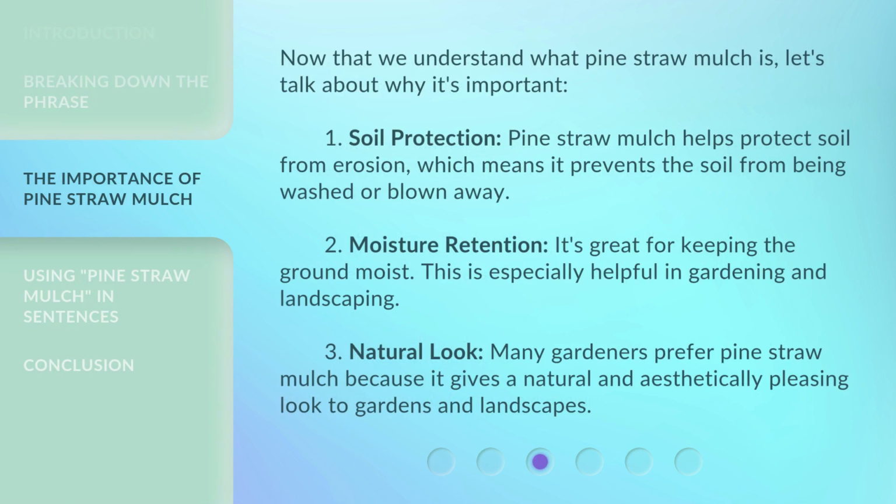Now that we understand what pine straw mulch is, let's talk about why it's important. 1. Soil protection. Pine straw mulch helps protect soil from erosion, which means it prevents the soil from being washed or blown away. 2. Moisture retention. It's great for keeping the ground moist. This is especially helpful in gardening and landscaping.